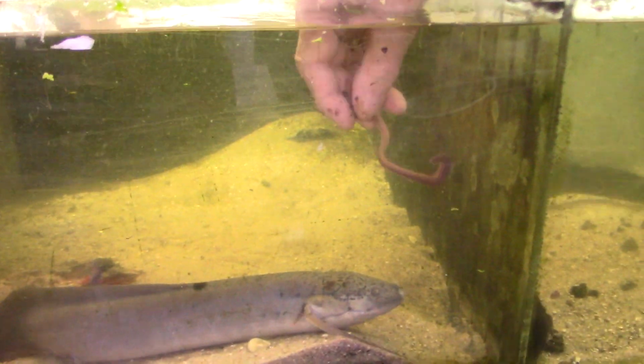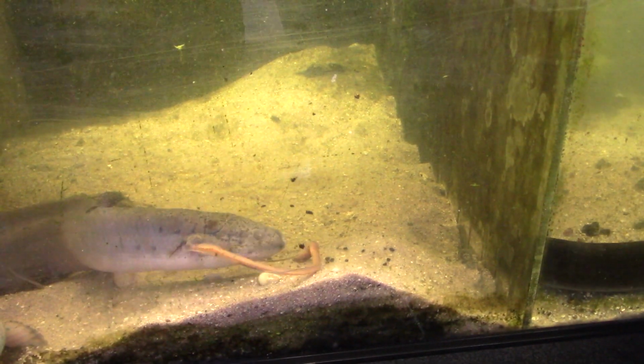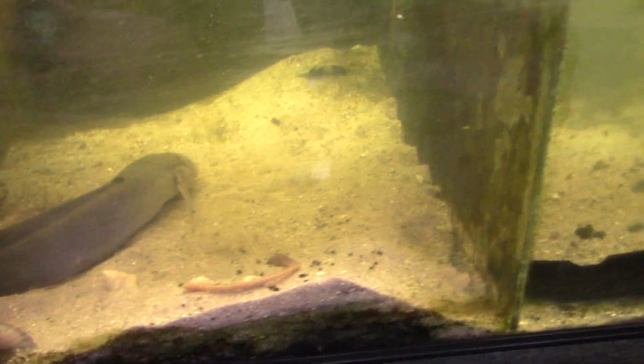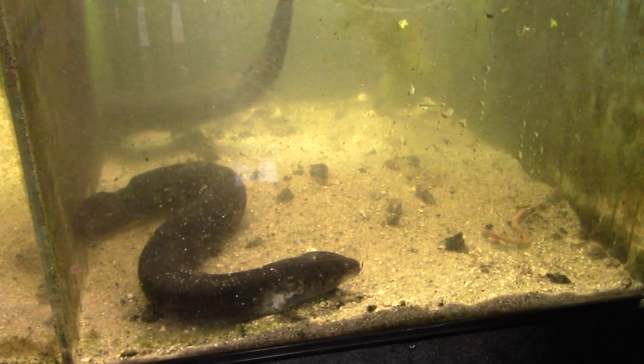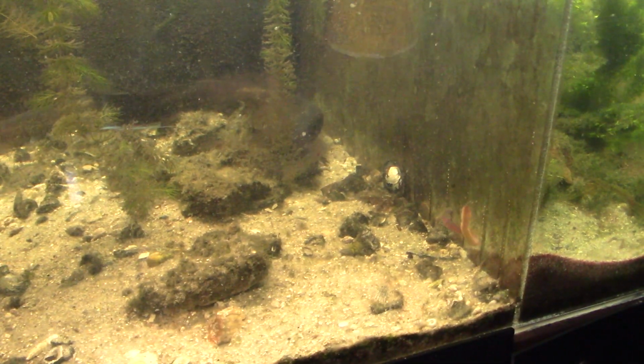All right, now I'll tell you what we want to do. Let's try feeding them. Now that I've got them all upset, they're probably not going to eat, but we'll give it a go. These are worms, regular old worms. He's probably going to ignore it for a while. Let's see if we can get somebody eating. I'll tell you what, let's come down here where there's some that are not upset and see if we can get them.